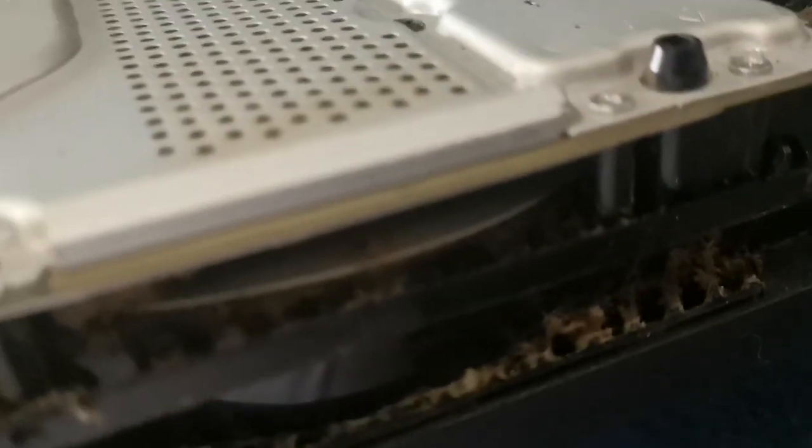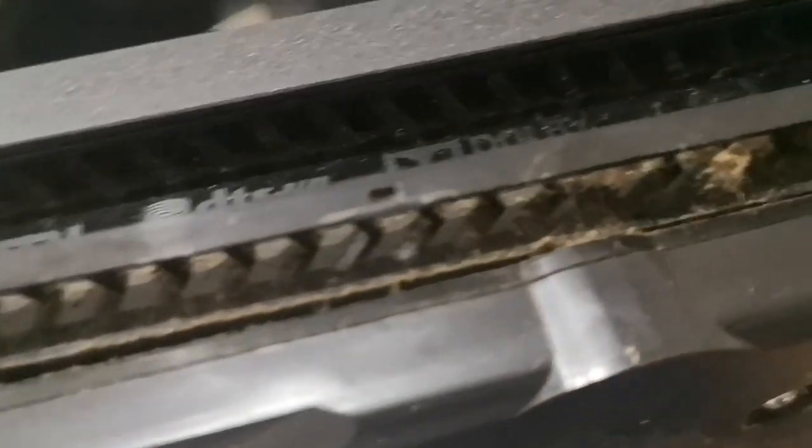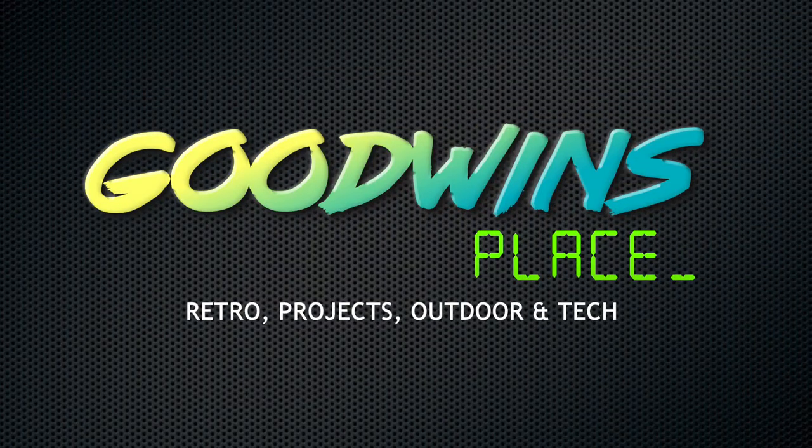Look at all that. I'm not even going to clean this manually. I'm going to take this out to the garage and blast it with the air gun, get as much of it out as I can, and then I'll clean it up with some rubbing alcohol or something similar.